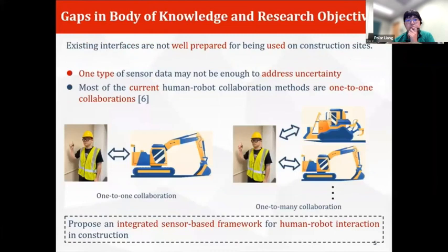Although the performance of the existing human-machine interfaces is promising, they are not well prepared for being used on construction sites. First, it has been well noted that one type of sensor data may not be enough to address the uncertainties on construction sites. So it is necessary to fuse the data coming from different sensors to enhance the robustness.